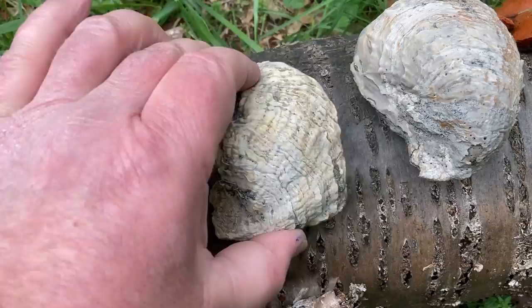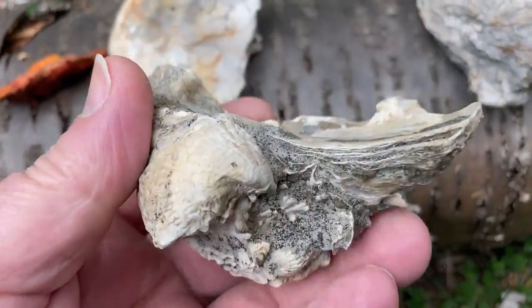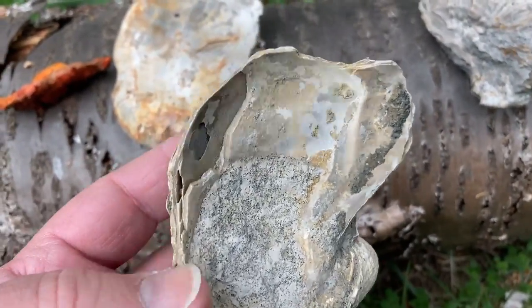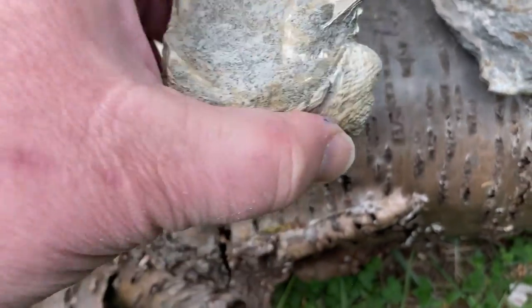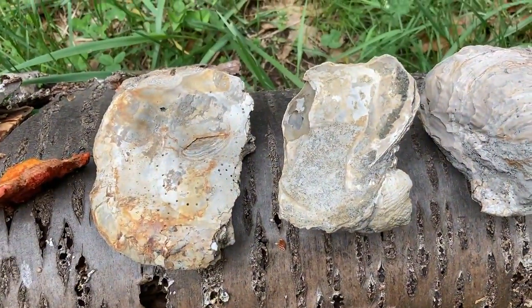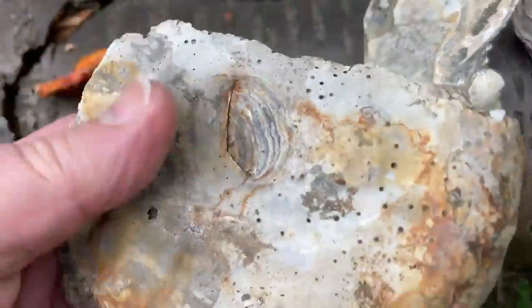And here I have another exogyra, a little bit smaller. You can see the shell. The big half is the bottom part. The top half is actually much smaller, and these are overall much rounder than you would see in modern versions of the creature. This one I'm going to keep because it's just so huge.